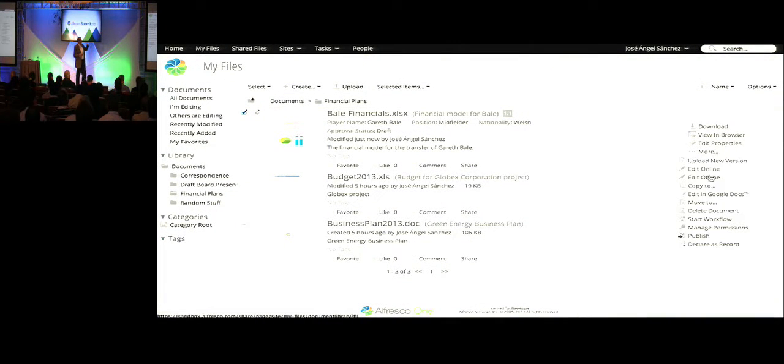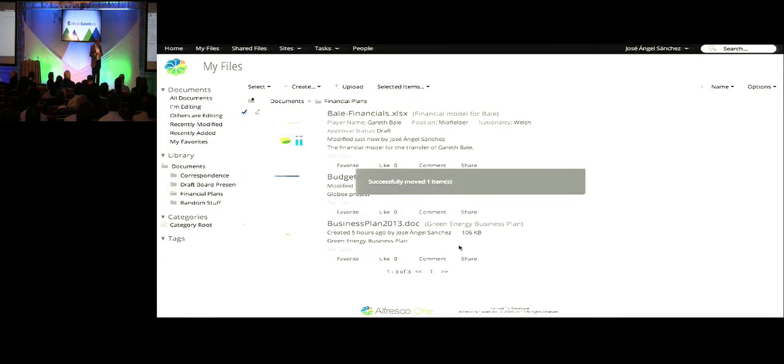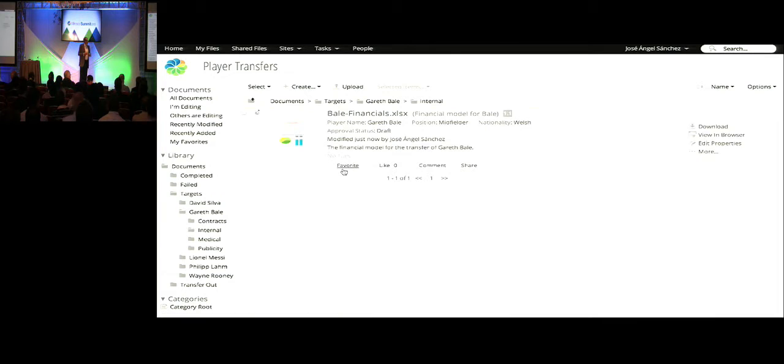I'm now going to move this from my files. So again, this is my private area. I want to make people aware it's there, so I'm going to move it to the Gareth Bale folder. So here's my financial model that I was working on. Next thing I want to do is upload a video, so I'm just going to grab that and drop it into the folder.